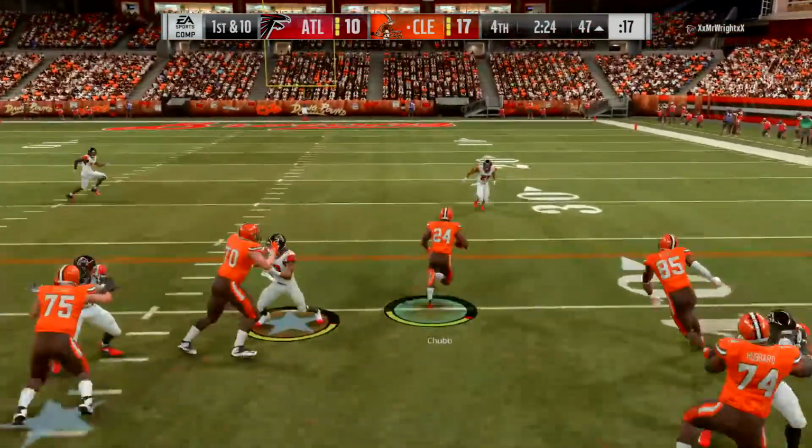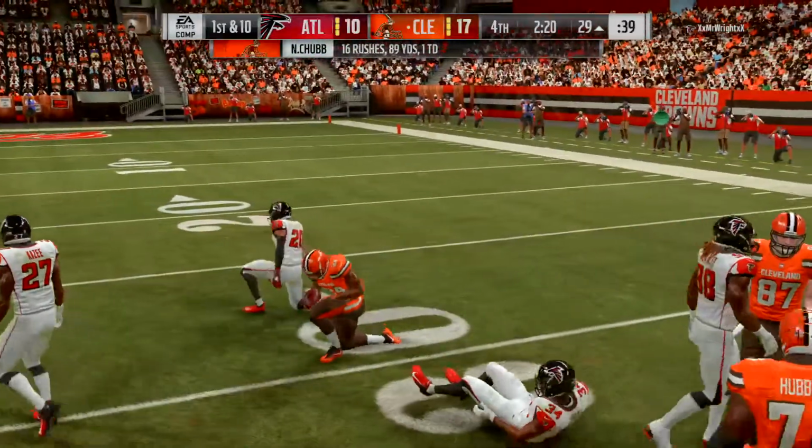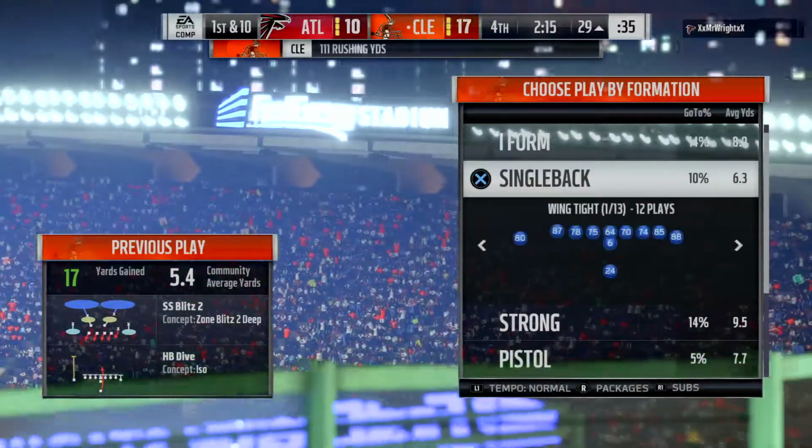A run for Nick Chubb. Powerful running. And he's going to get this inside the 30. 17 more yards on that one as they keep the drive rolling.